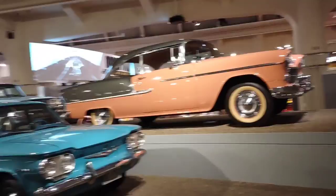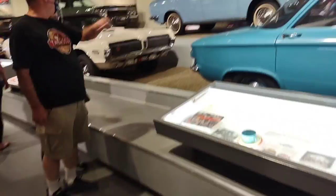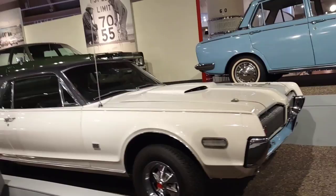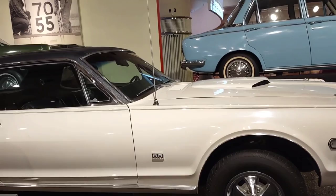55 Chevy hardtop up there. 1960 Chevy Corvair. 1966 Toyota Corona. The 1968 Mercury Cougar Coupe. 6.5 liter. 335 horsepower. 390 cubic inch.